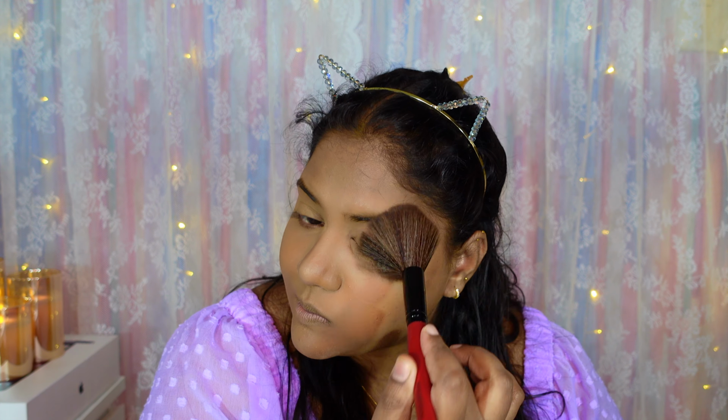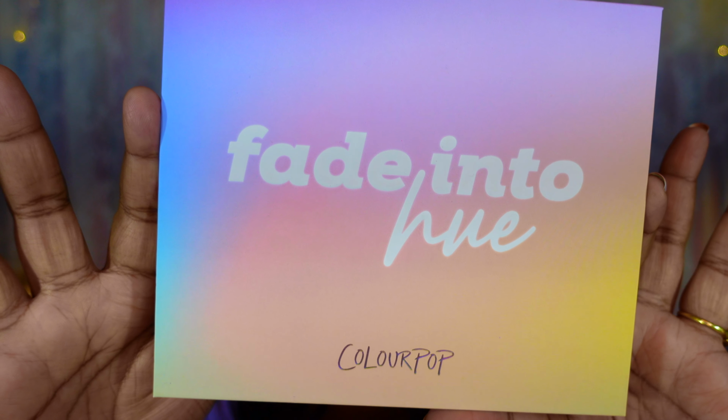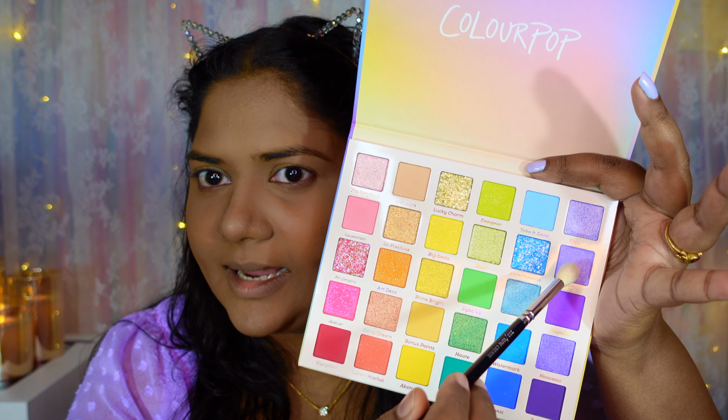With the rest of the powder I have here, I'm gonna set the entire face. So now let's move on to the eyeshadow part. I'm gonna use this Colourpop Fade into Hues palette. To match my dress, I'm gonna go into this shade here. It's a lighter shade. It has a little bit of shimmer flecks.